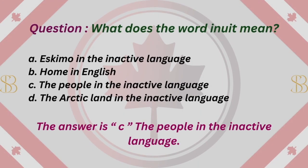Question: What does the word Inuit mean? A. Eskimo in the Inuktitut language. B. Home in English. C. The people in the Inuktitut language. D. The Arctic land in the Inuktitut language. The answer is C. The people in the Inuktitut language.